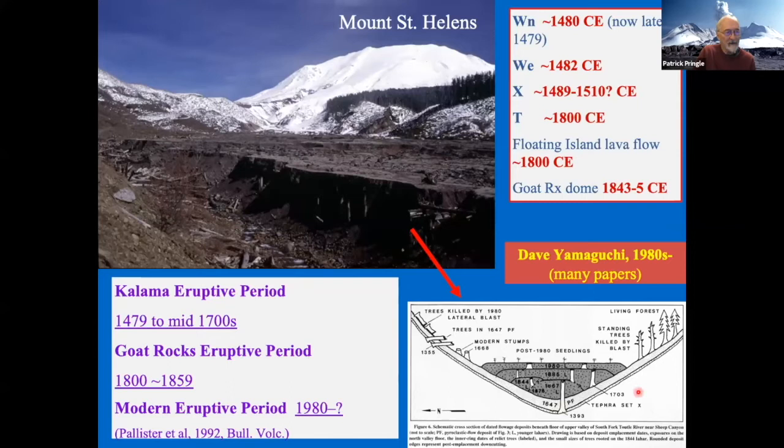And he dated many smaller events also, but it was the precise dating of these ancient eruptions that allowed geologists to go back and really characterize in a good way the eruptive periods that happen at Mount St. Helens, because that gives you a much better idea of what could happen during this present eruptive period.